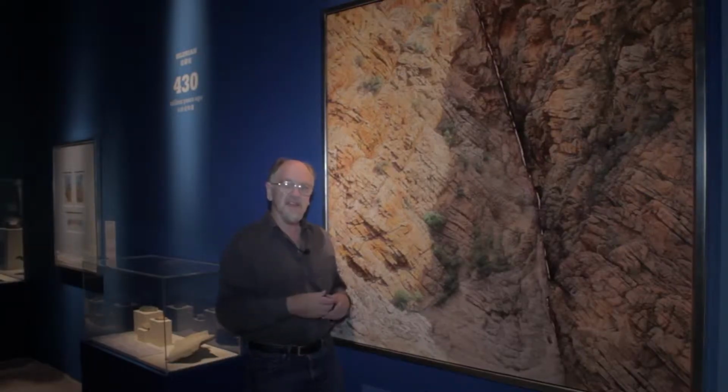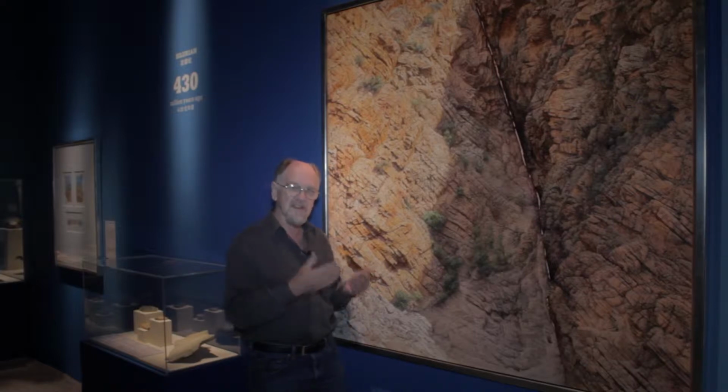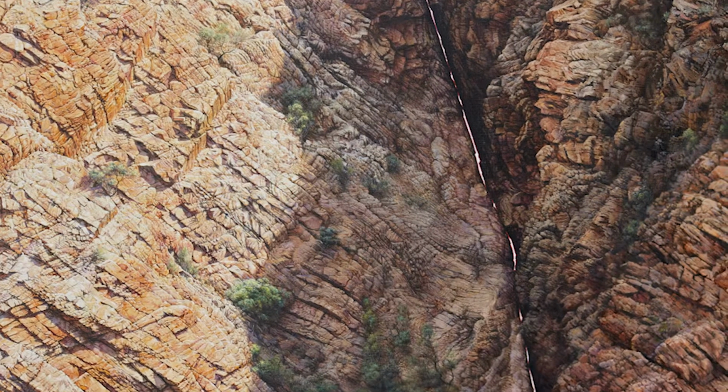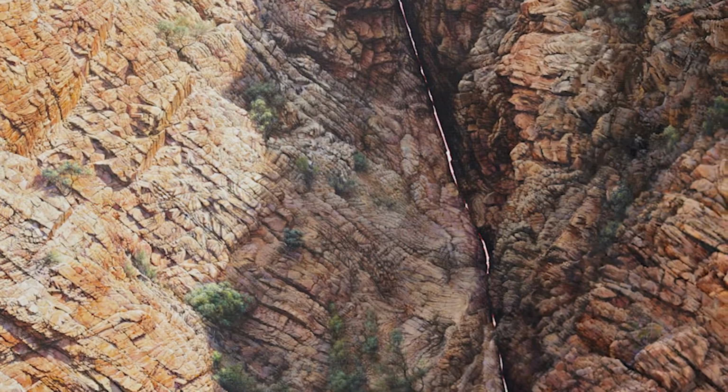In order to understand past life, it really is a story that's written in the rocks. This painting I did in the Flinders Ranges in South Australia to try and show something of that process. Eons of sedimentary deposition in marine environments have produced layers of rocks over the years, but the Earth's crust is extraordinarily powerful and it contorts and twists these layers into all sorts of configurations.